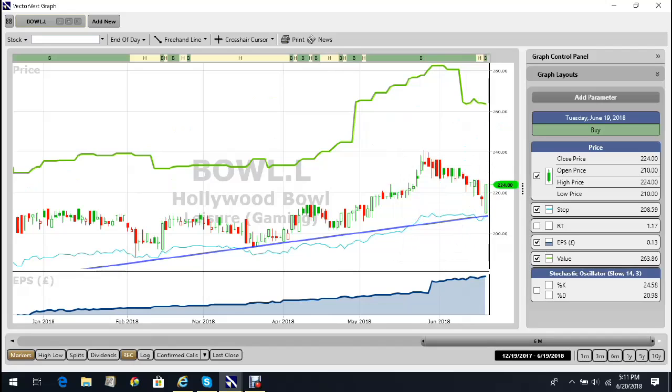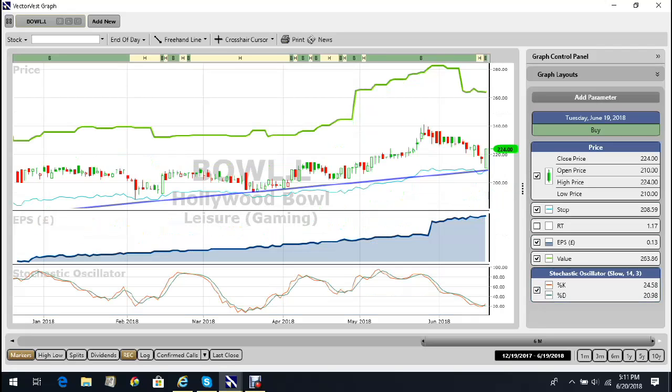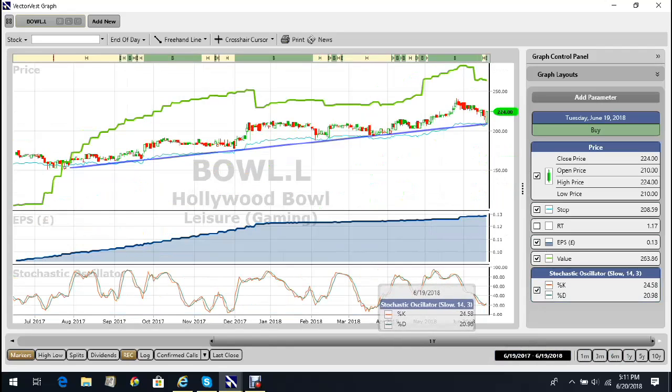Okay, it's on a buy recommendation on VectorVest, and for those of you that are technicians, the stochastic is right down here in the oversold area below 20, and it's also showing reverse divergence with price. In other words, the price has made a rising bottom, but the indicator's made a falling bottom. A really, really good signal.